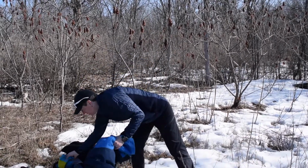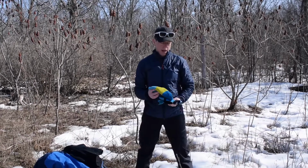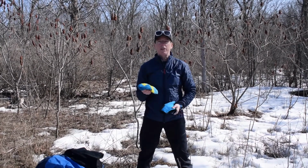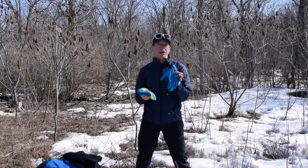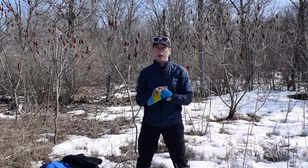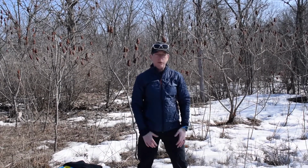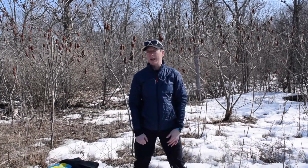Also at night, again, temperature tends to drop, so it could be a good idea to bring with you a little toque to keep you warm, as well as a thin layer pair of gloves to keep your hands warm as well. Now, let's go over the choice for your shoes and or boots.